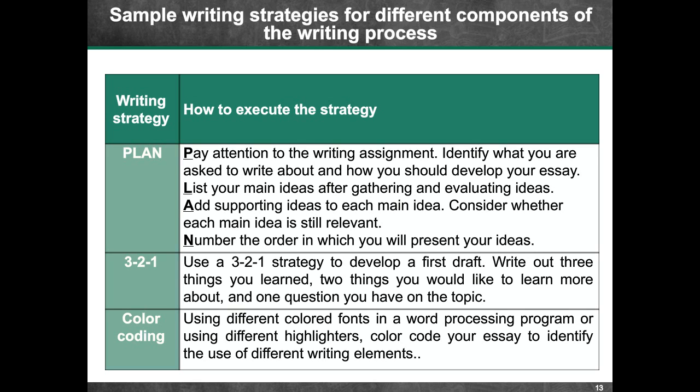The second strategy that is mentioned there is the 3-2-1 strategy. So let me give an example of this if we were thinking about something like an English classroom where we're reading about a particular character. So the first thing that we might do is students may have a homework assignment where they're reading a first chapter, and they're asked to write out 3 things that they learned about the protagonist or main character, and then 2 things that they would still like to know, and maybe 1 question about how they'd like to extend this topic.